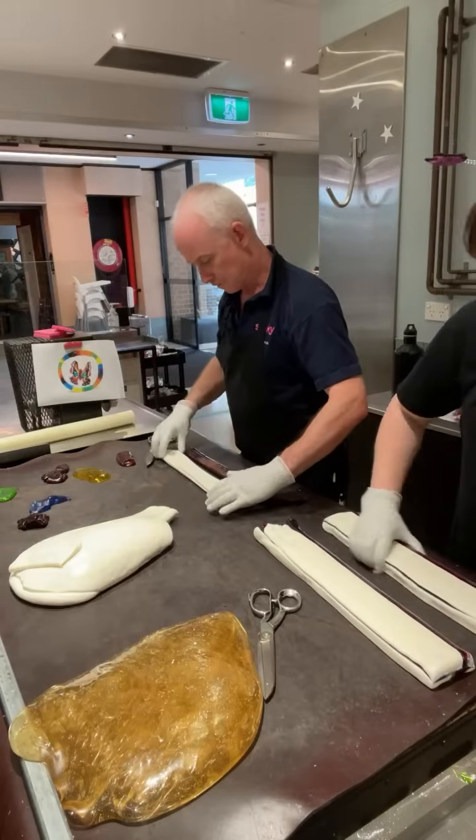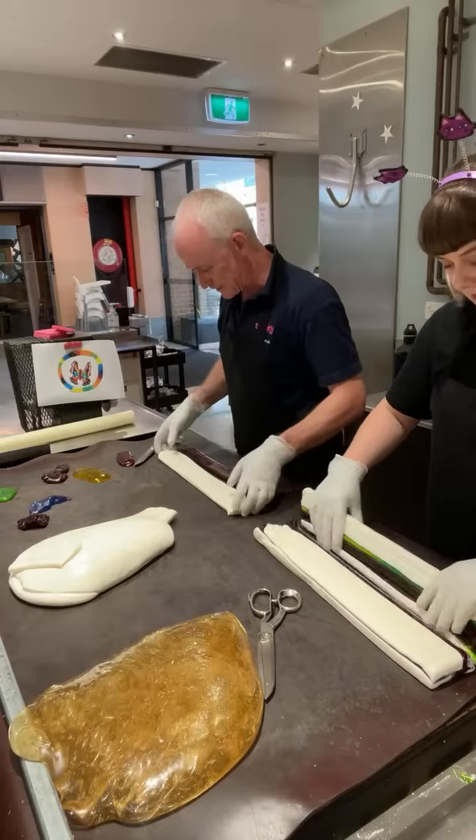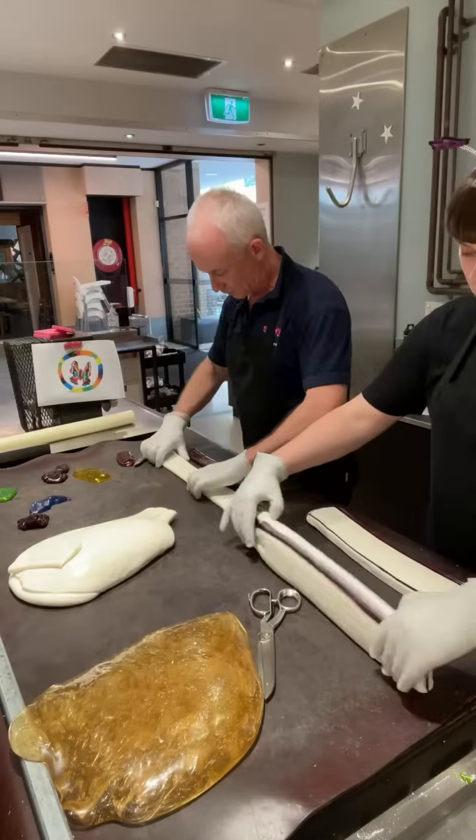You seem to remember them being this skinny last time too. Okay. And it somehow worked. It somehow worked. Fingers crossed. Yeah, it turned out great last time.